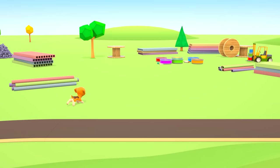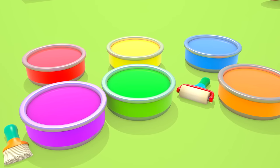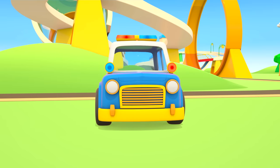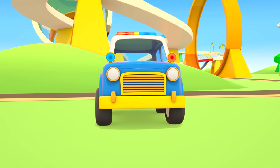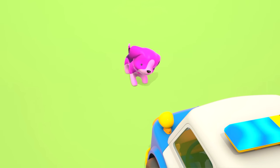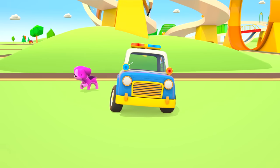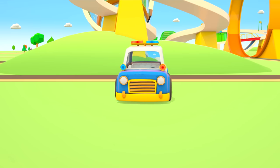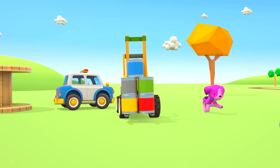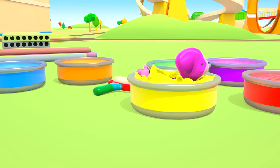The police car and puppy have arrived at the building site. What beautiful paint! No, puppy, stop! Get out of the paint. The puppy has turned purple. Silly boy. Where are you going? Stop! Stop, please! You can't behave like that on a building site! No!